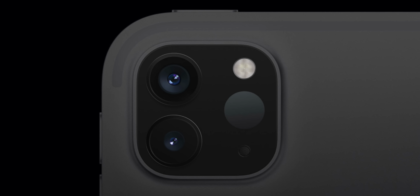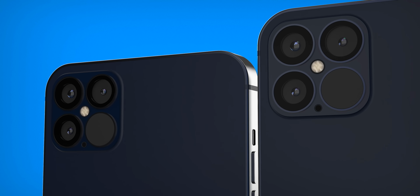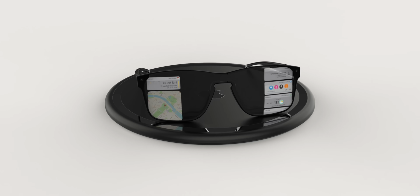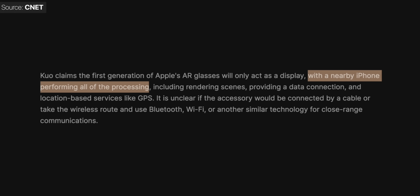Jon also states that Apple is actually using the LiDAR sensor on the new iPad Pro and the upcoming iPhones to improve the AR tracking on the upcoming glasses. So yes, smart move, Apple. Very smart move. Jon confirms that data processing would be done on the iPhone, as we've heard before in CNET's reports, so that's pretty great to see, as this way the glasses would remain light.